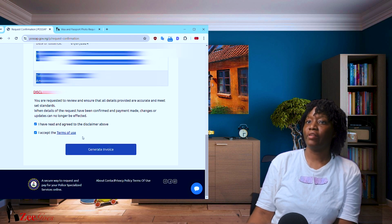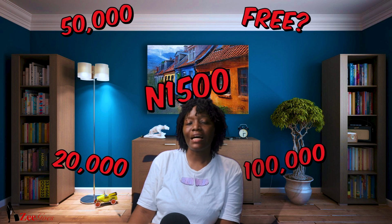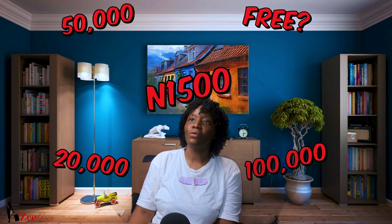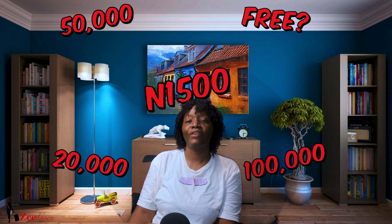Now for the biometrics part, that one has small wahala because it should be free, but then different locations, different offices have different fees. The lowest I've seen is 1.5. I've seen somebody pay 100k online. So go with God and good luck, and hopefully whomever you meet will not try and make you pay through your nose for everything. So again, good luck.